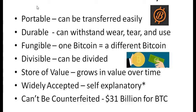And so one of the characteristics needs to be portable. This is pretty easy, just can be transferred around. You can transfer dollars pretty easily, Bitcoin. You could even transfer gold. If you had an ounce of gold in your pocket, that's about $1,500 worth. That can be transferred pretty easily.